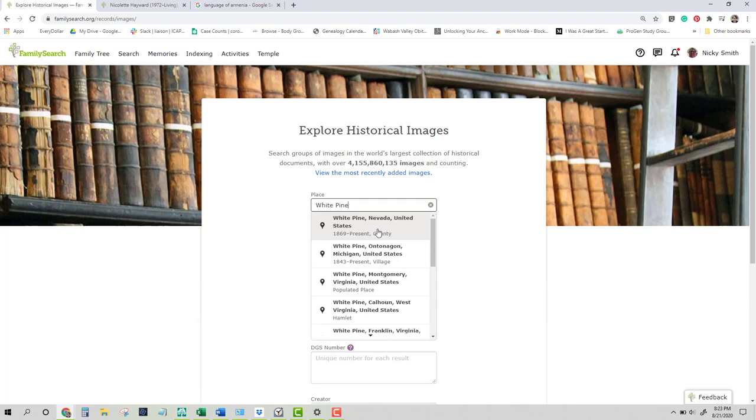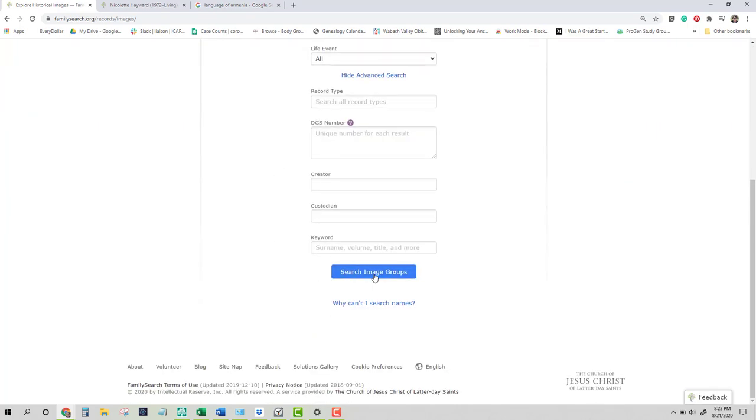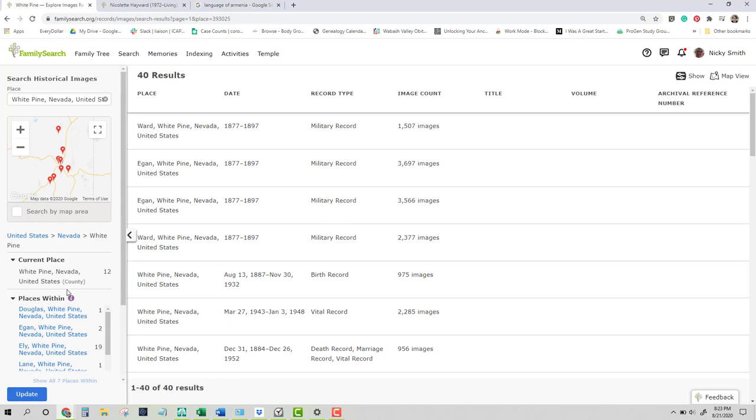If I was doing research in an area before the date FamilySearch gives me, I would want to determine what the parent jurisdiction is to make sure I'm covering all my bases. So we'll click on the standard place name and click search. We end up with 40 results.